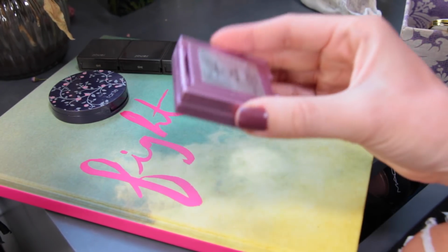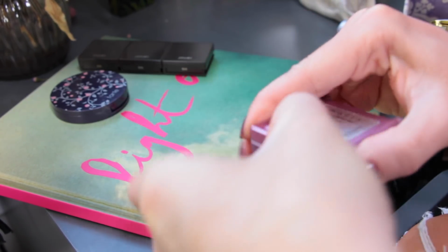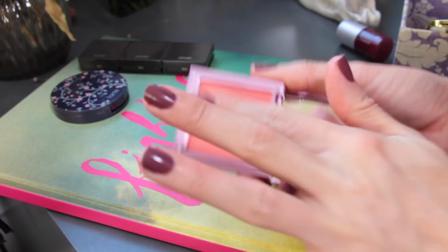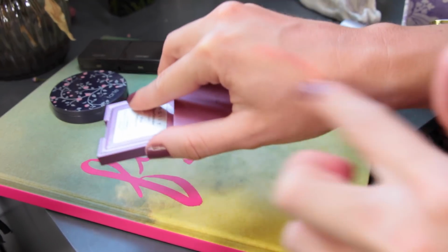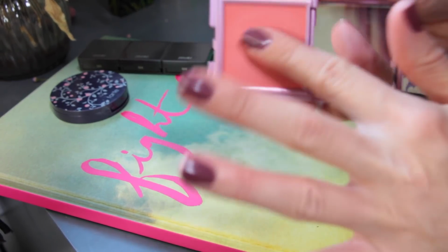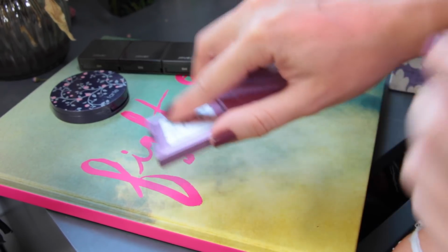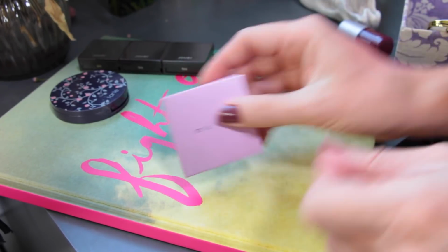Next is a Mally cream blush in the color Pink Perfection. And I think I can get it open. My hands are slippery here. There we go. This is a really pretty peachy pink color, and I actually like the formula of this one. Actually, do I? I don't know. I think it's a little dried out, honestly. Yeah, I think I'm gonna just toss this one because I think that it's gone bad. It's just not doing much on my hand. So we're gonna toss this one, Pink Perfection.